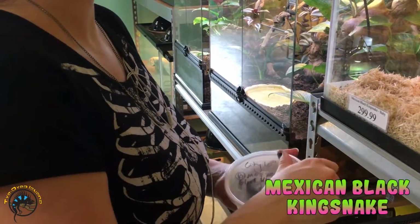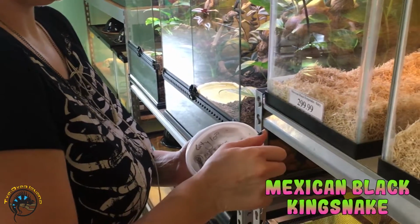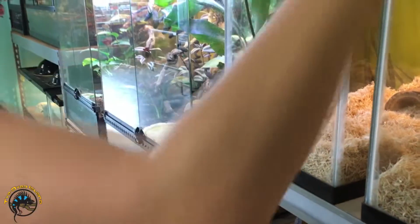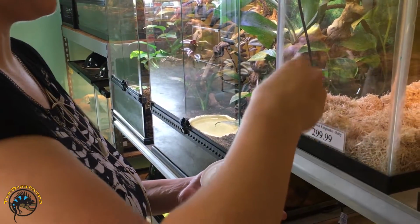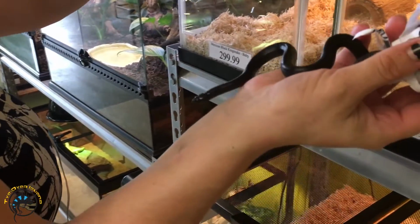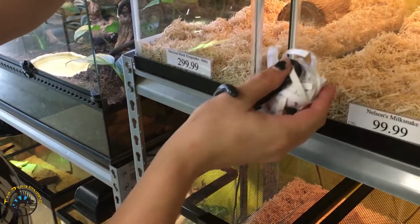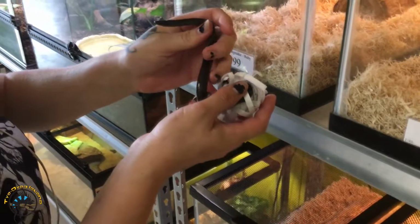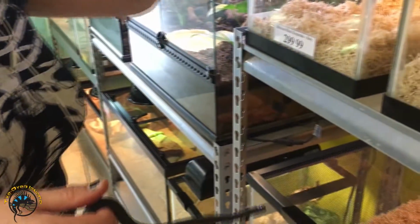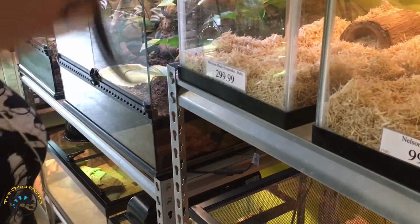We'll see how bitey this guy is. It's our Mexican black king snake. Considering I just moved some pythons, he might. He smells the other. He's not that bad. Uh-oh. He's sniffing. He's doing alright. Good boy.